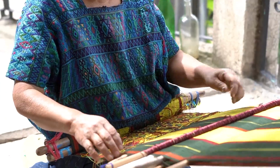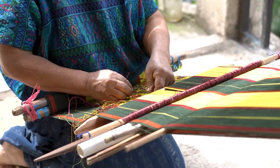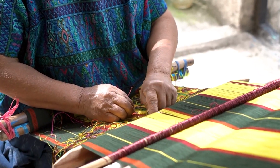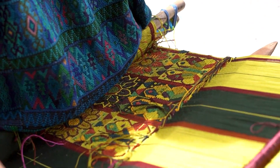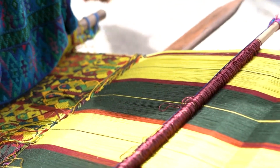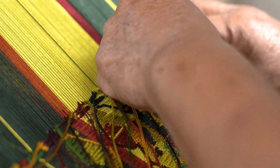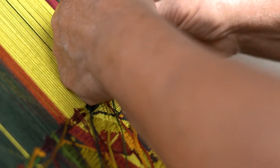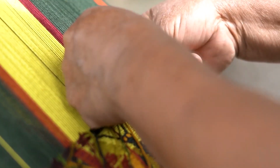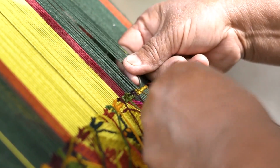It is only after all these processes that the women can begin to weave with the traditional backstrap loom technique. Depending on the complexity of the design, it can take weeks and months to create just one piece. Weavers use their fingers to produce the many brocaded designs typical of their area. For many Maya women in Guatemala, weaving provides the only viable means of support. They do this in an effort to sustain themselves, their families, and their culture.